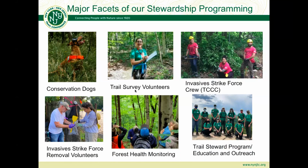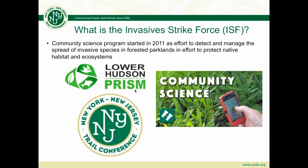And we also do a lot of forest health monitoring, and you'll see how iMap Invasives plugs into this as well. Beech leaf disease, for example, is a big issue down here in the lower Hudson, and we use iMap to do a lot of reporting on beech leaf disease, how it's spreading, and its distribution, so that we can make good strategic management decisions about what to do in these canopies that have been lost due to beech leaf disease. But today's talk, I'm going to be talking about the Invasive Strike Force Community Science Program and how we use iMap Invasives to really help to detect invasive species and how they are spreading through our forested parklands.